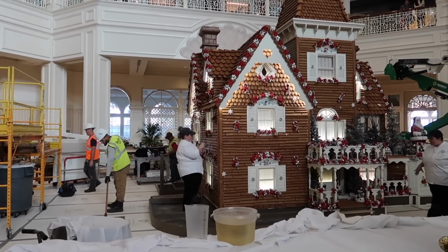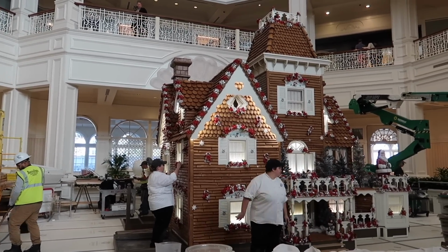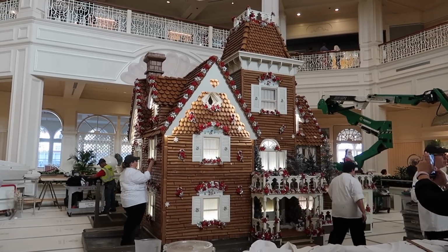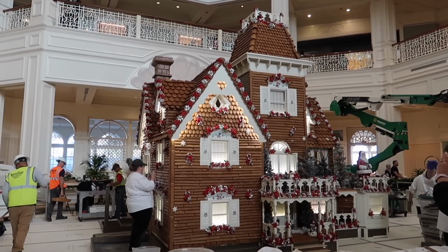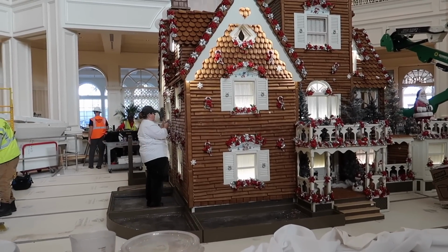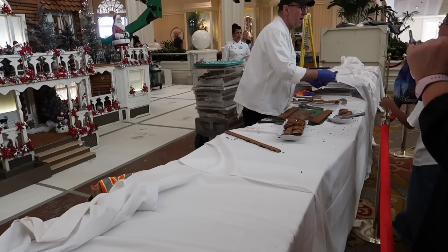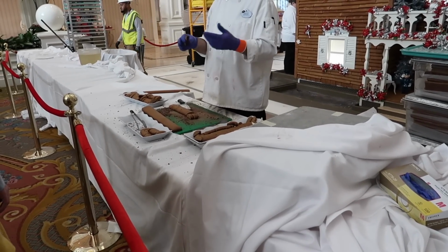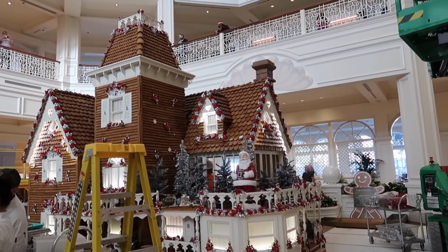They're gonna work on this every day and it opens in just a few days. Well, like next week, I think. And it's a huge effort. The bakery chefs bake all the gingerbread. Look, she's putting up decorations right now. And you can get samples. Oh my gosh, they're delicious. So nice. Getting to watch the process is so cool and everyone is loving it.